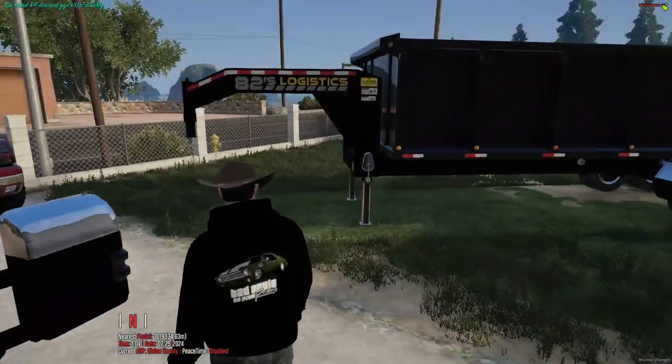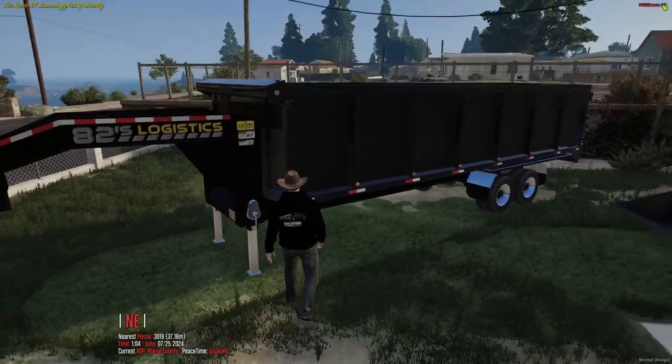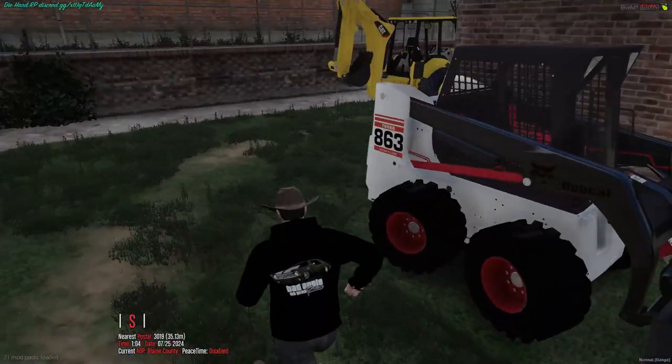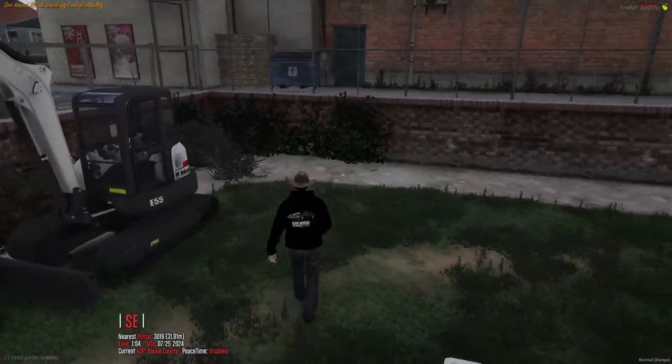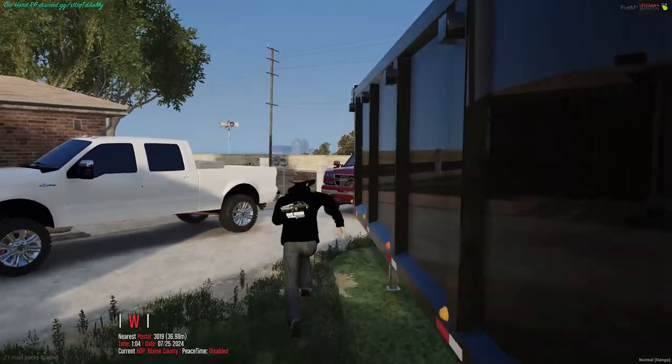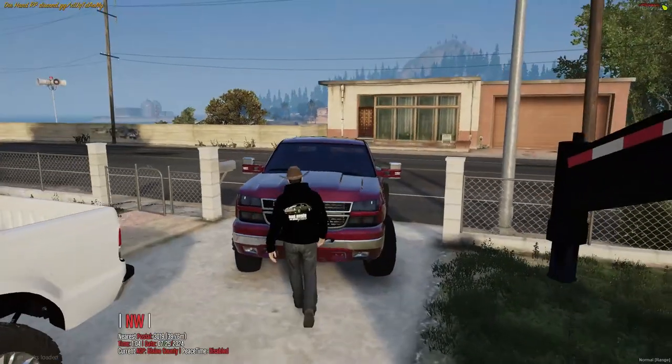It's still a 7.3, okay. So here's the dump trailer that we have for the land clearing and hauling logs. We can do that with this, or hauling plowlicks. The Bobcat, the excavator Bobcat, and the backhoe. That's what we got. But I'm on my way over to you.